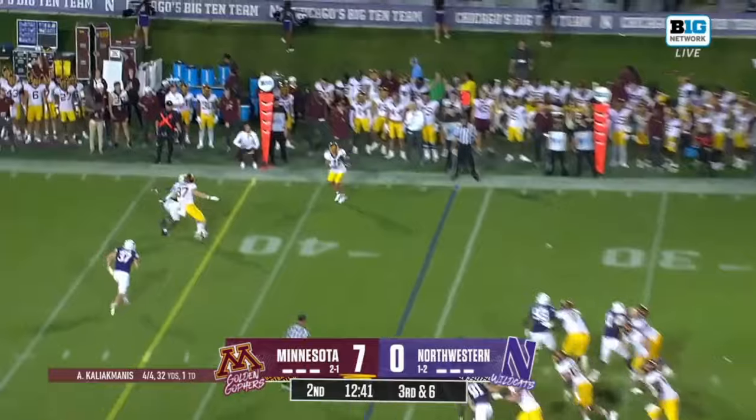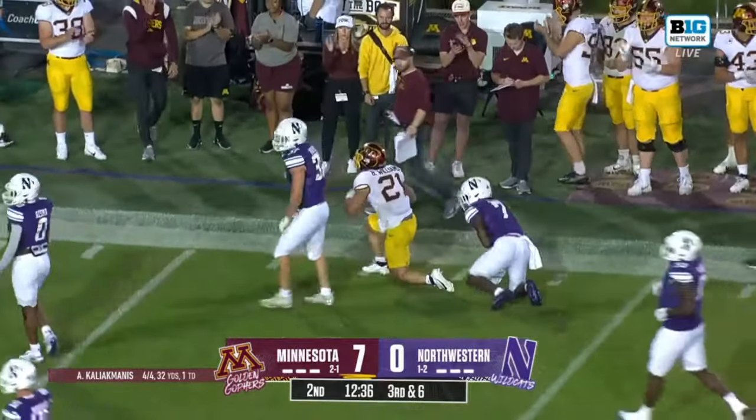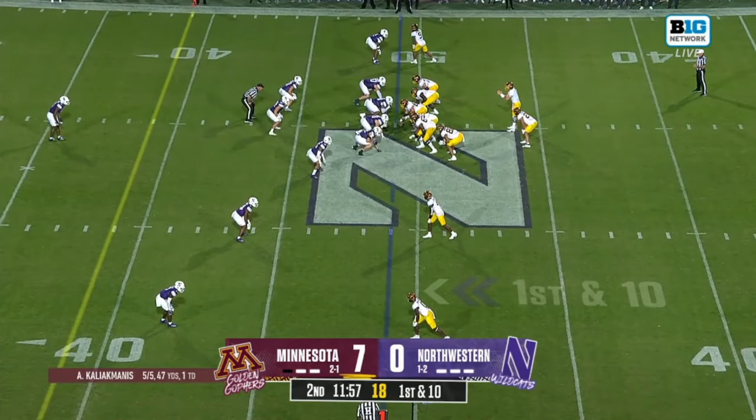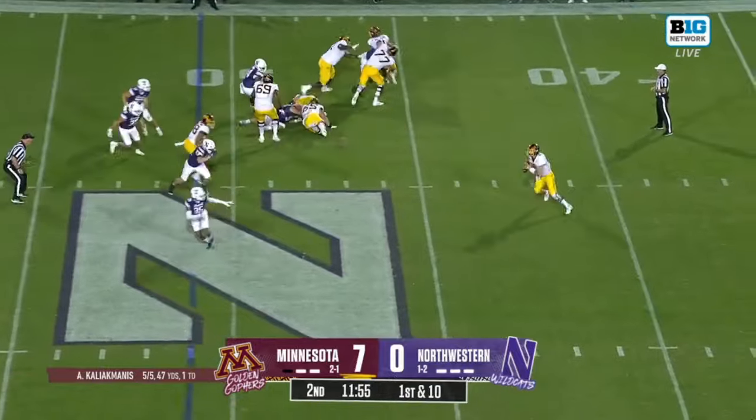Kaliakmanis again, some time to throw. Only one incomplete. First down pickup. He's really good. Am I allowed to call a football game while I eat? Yeah, well, you're doing it right now.